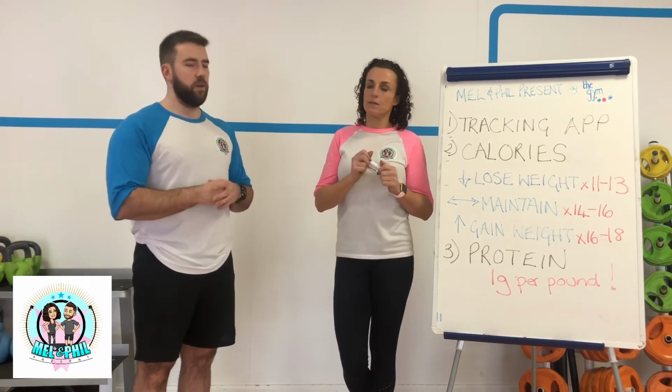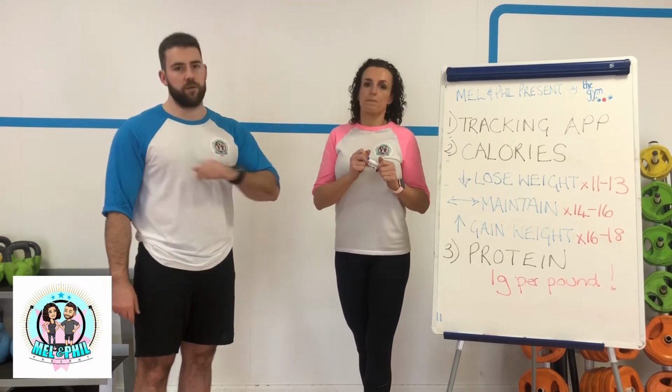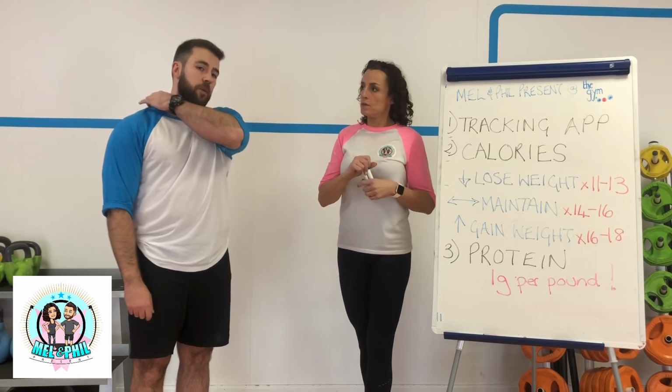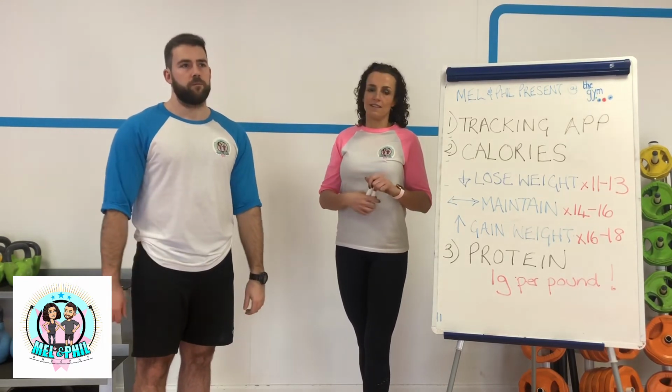If they're a little bit low on the protein, they could put a couple of snacks in there to up the protein, or increase the protein with each meal. But you've got to make it fit for you. That's just consistency in the end.